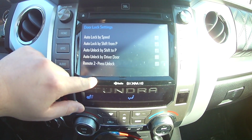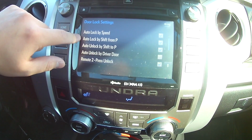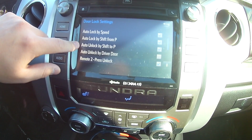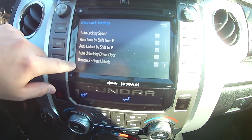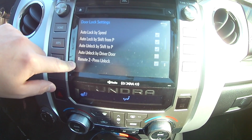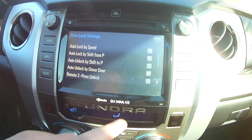Door lock settings, the different options here are auto lock by speed, auto lock by shift from park, auto unlock by shift from park, auto unlock by driver's door, remote to press unlock, so you hit the unlock twice on your key fob here to unlock the doors, or you can change it where you press it one time and unlock all 4 doors.